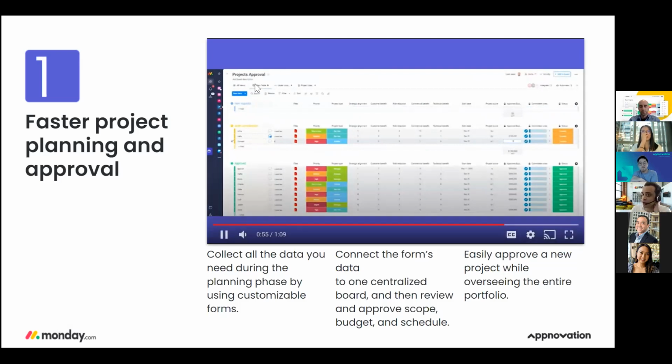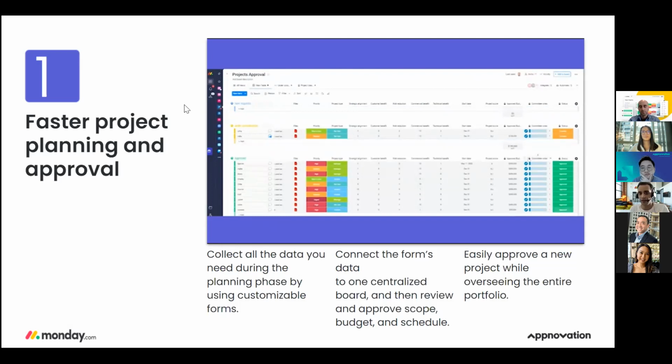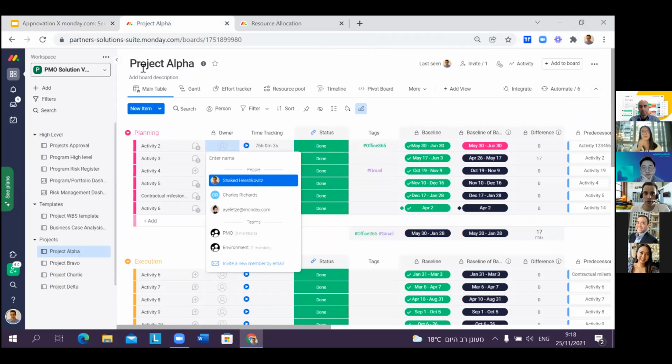So the form building block allows us to collect data, structure it, and make sure that we specify what's required and what's not. By doing that, we can get the data in real time into the system. Let's quickly see how it works. What I'm going to do now is open up my specific PMO solution that I've made for today. So welcome to Monday.com.